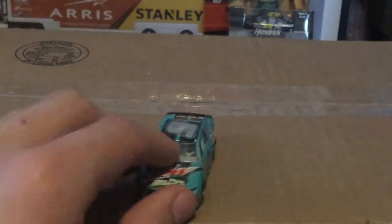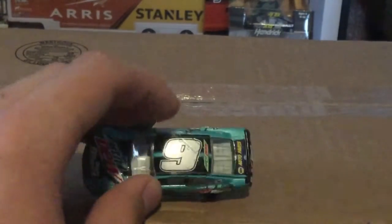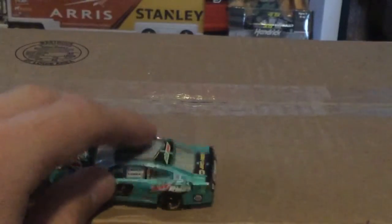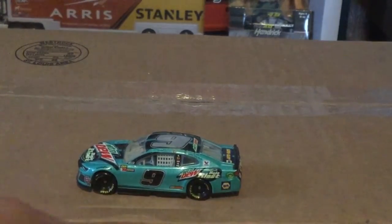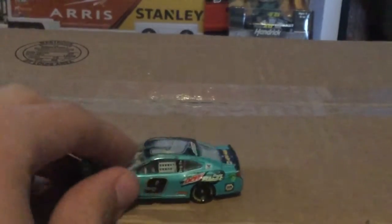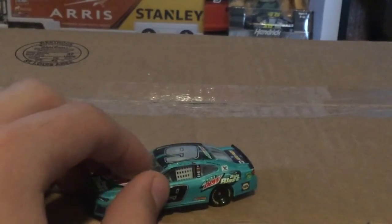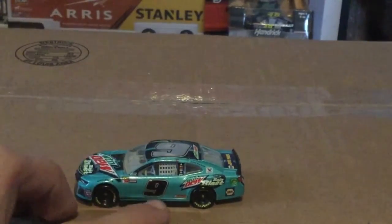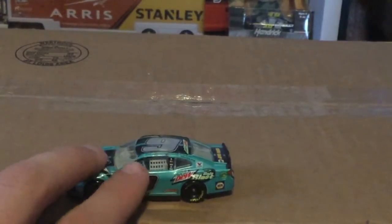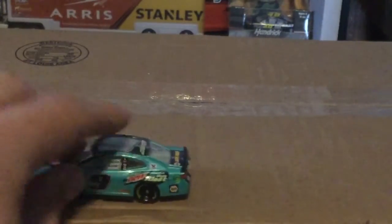You got the black racing straps, is what I'm going to call them. Above, you got the silver 9. You got Mountain Dew Baja Blast there. Sun Energy 1 there. Napa Know-How right there. You got the black 9 with, unfortunately, a little paint chip there. You guys can see clear as day. Got this black striping there. Black side skirt. Black trimming right there.